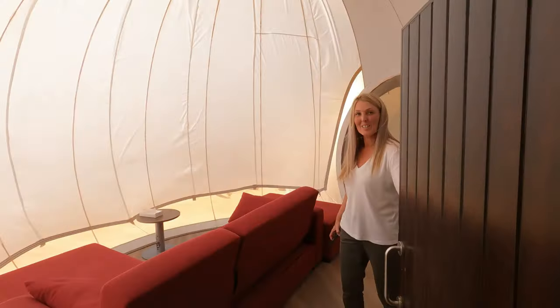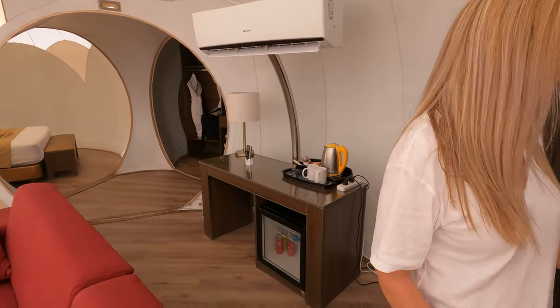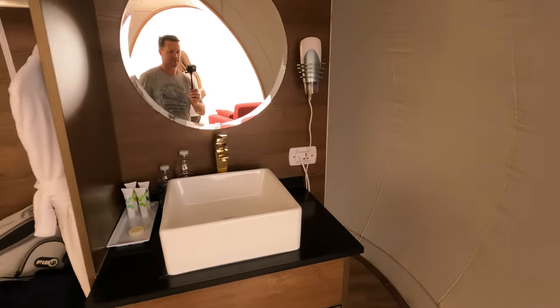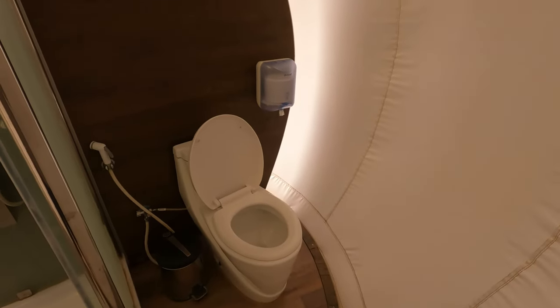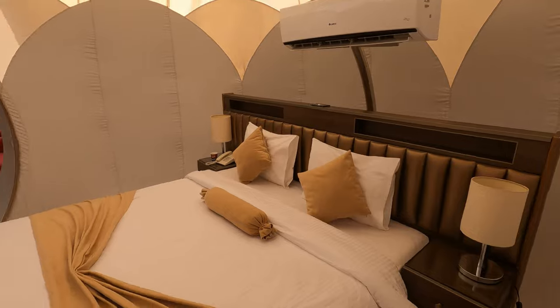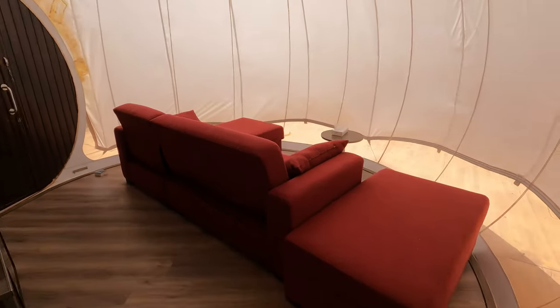There's Sharon. Come into the room. We have like a little bar fridge and tea area. Come through here, closet space with a little vanity. As you come around the corner, this is where you have your shower, toilet, if you need to do any of your stinky business. Come around, this is the bedroom. And then that's the lounge room area.